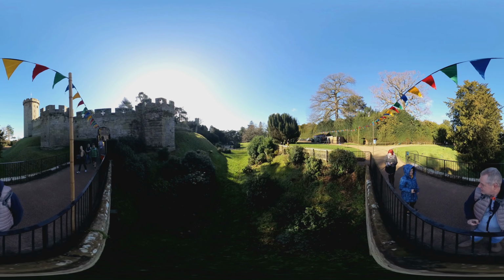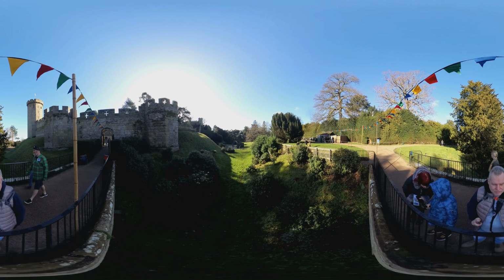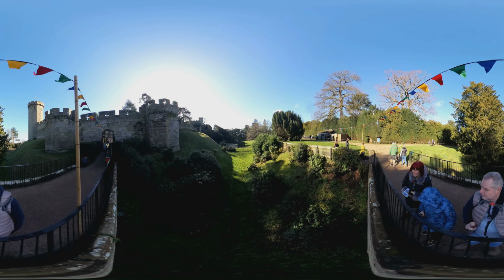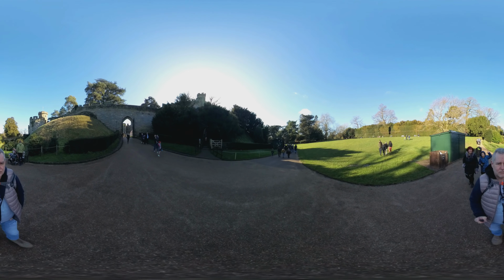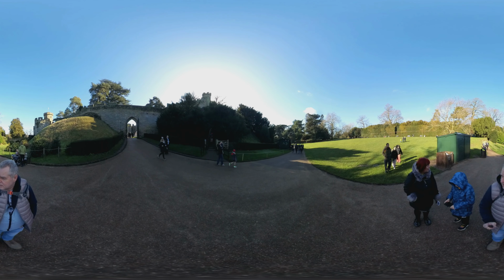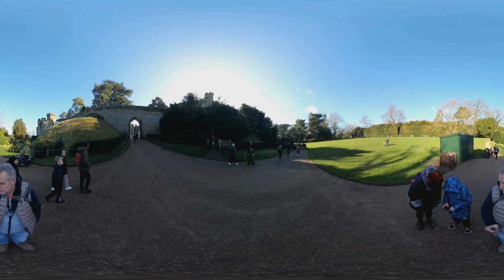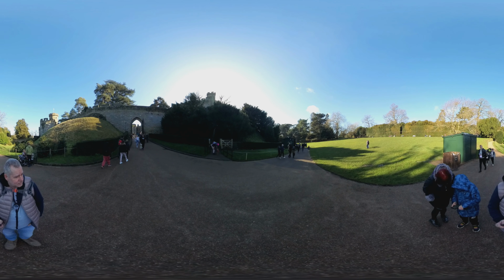But here come the family. We're going to take a wander down to watch the falconry show, which is down the path straight in front of me. I'm going to do a lot of walking around with the camera because it can make you a bit queasy with the headset on, but I'll stop from time to time so you can take a good look around. We'll be going inside the walls in the courtyard after the falconry show, which will be probably in the next hour or so.